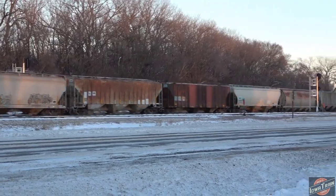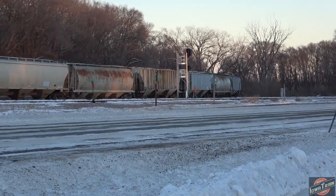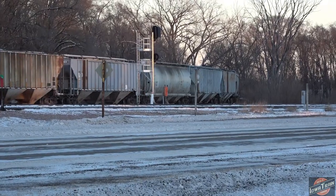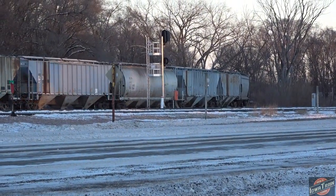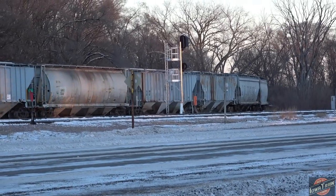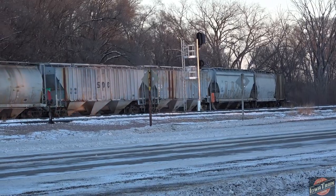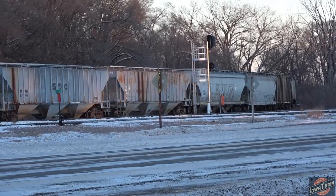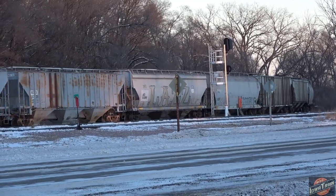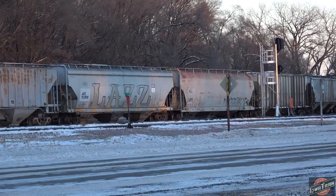So B yard, where this train's going around the curve there, that's how Iowa Northern gets to their Bryant yard on the south side of Waterloo. They can also get to O-line by going this route here too. Looks like he's got a pretty healthy train today.